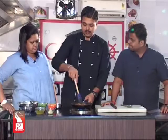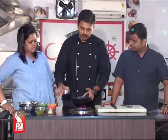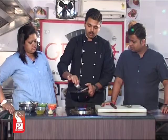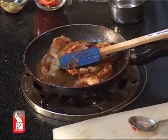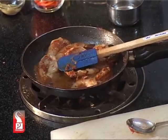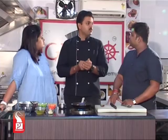When you are making that for preservation, you know salt is a very good preservative. When you are doing pickling, you need not add any kind of preservative in home-style pickles, because there is salt and oil which preserves that pickle for a longer time. At least for 6 months, 1 year, you can preserve it at home.